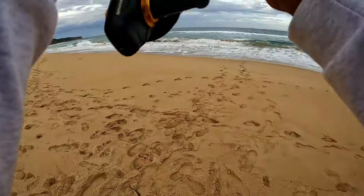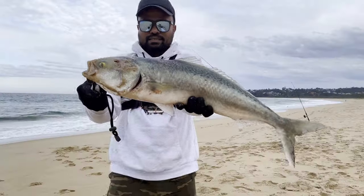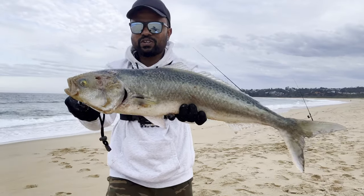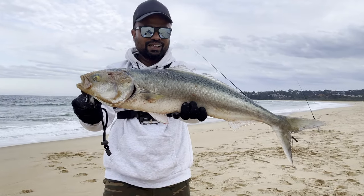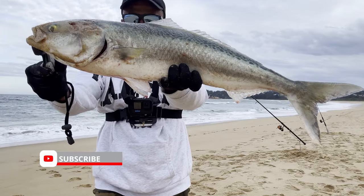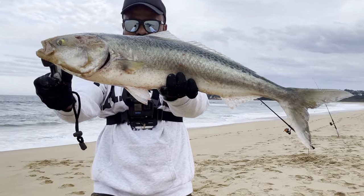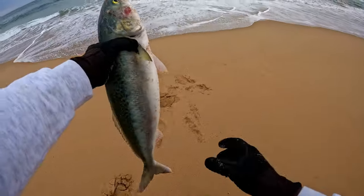Oh, that's a nice Australian salmon. Wow. That's another big chunky Australian salmon. Wow. What a big catch for the day. Woo-hoo. That's a good one. Okay, let's put this fella back in the water. That's a nice catch.